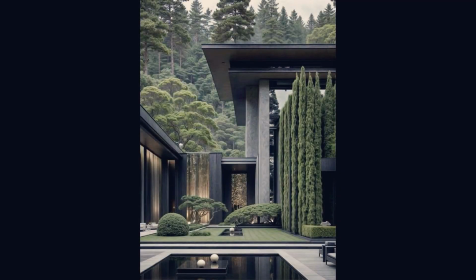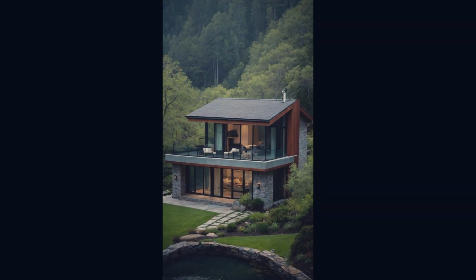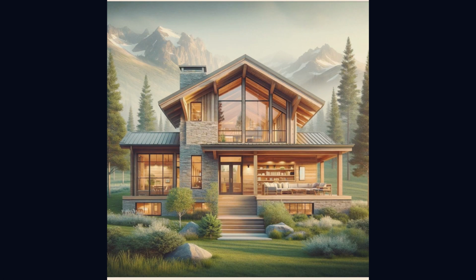Scandinavian house design is distinguished by its fusion of minimalism and warmth, creating spaces that are both inviting and functional. Characterized by an emphasis on simplicity, each element serves a purpose, eliminating unnecessary clutter and focusing on essential beauty. The use of natural materials, such as wood and stone, not only enhances the aesthetic but also reflects a deep respect for the environment, a core value in Scandinavian culture.